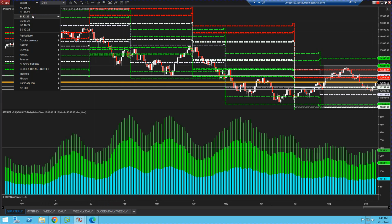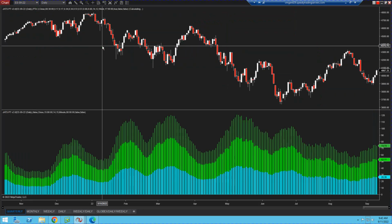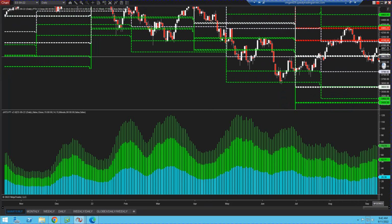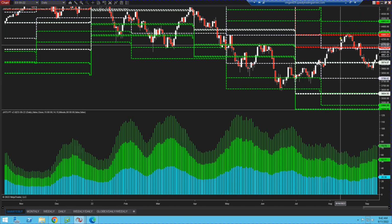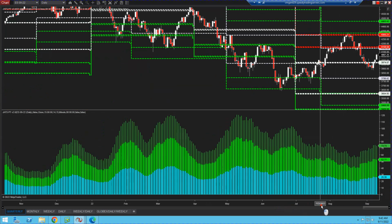Let's look at the ES. And since we already know the playbook, we're just going to do the same thing. Maybe not. No, I think we will. All right. So here is the similar levels. We're a little bit lower, but very, very similar makeup on the volatility. You can see it looks exactly the same.